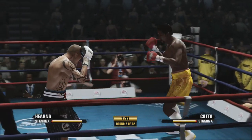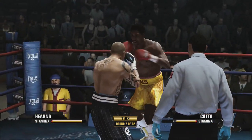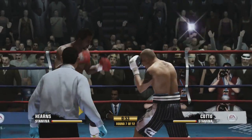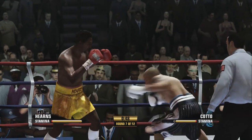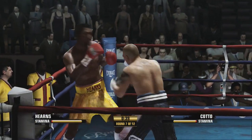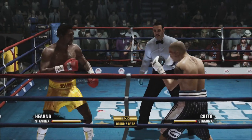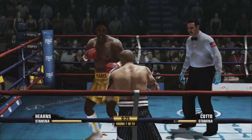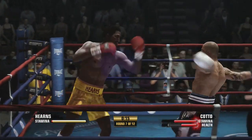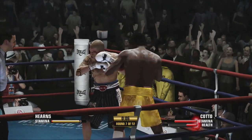A well-placed left hand up top. Miguel Cotto stunned, and he is hurt. Tommy Hearns is able to land a good, solid left hand. Scored well up top. Right to side, move your head. A stabbing right hand comes in by Tommy Hearns. He did not see that right hand at all. He may want to tie up. He was stunned. Now he's in control.